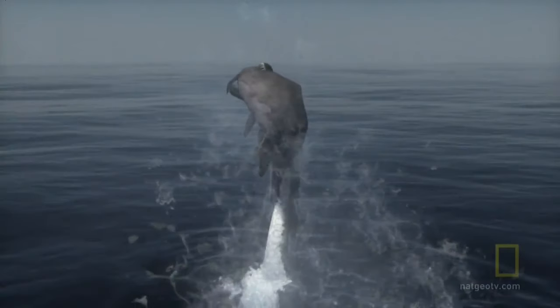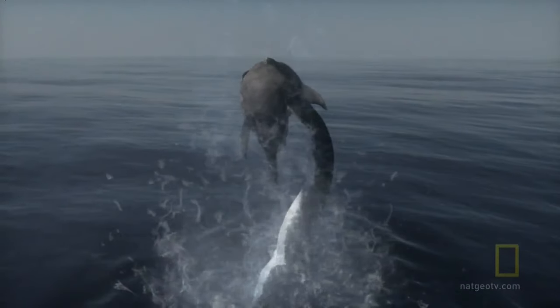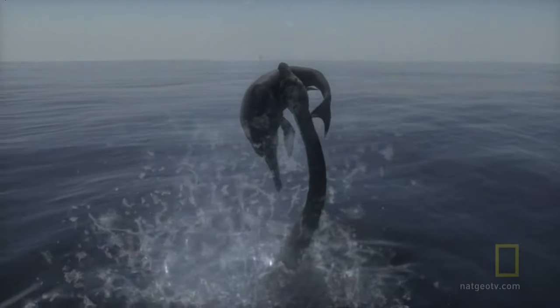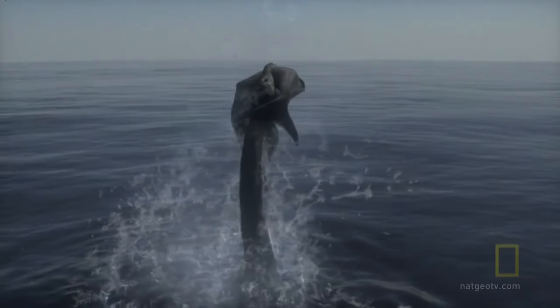Pliosaur. Longer than a bus and as heavy as a truck, its jaws are 8 times more powerful than a great white shark's, with teeth 12 inches long.